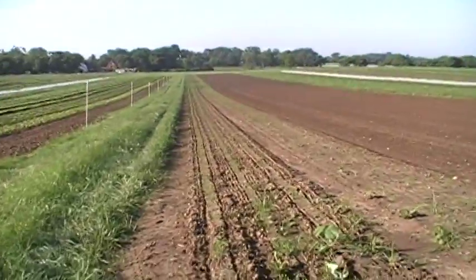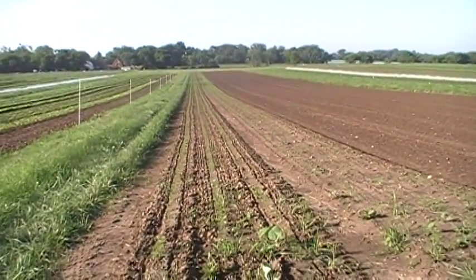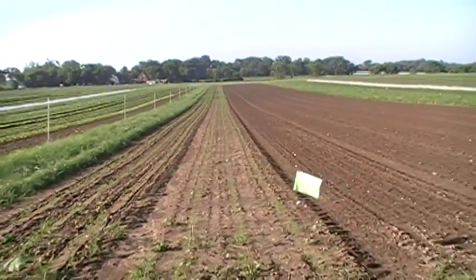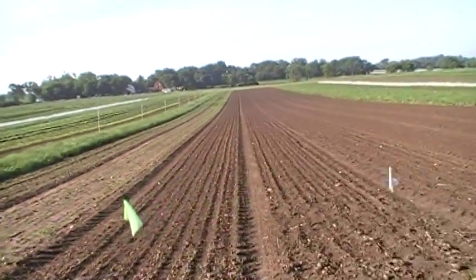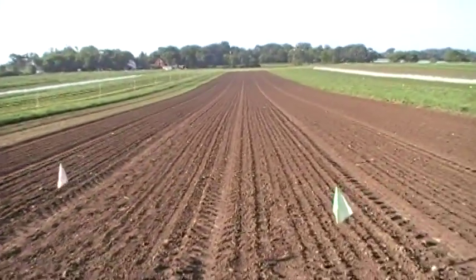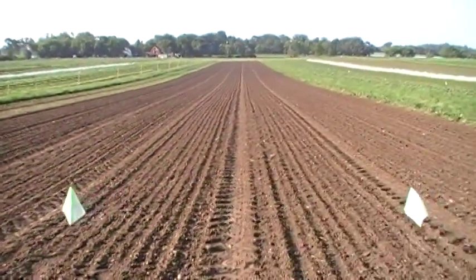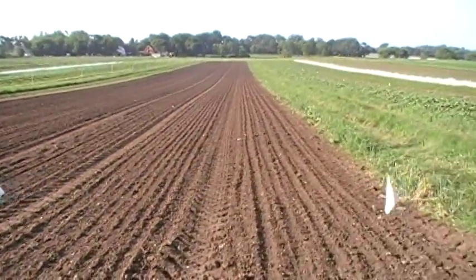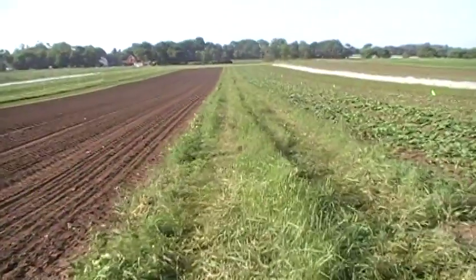going past a field of carrots. This is our second seeding of carrots, 2 beds. This is our third seeding of carrots. It'll be coming up soon. It's had a couple of nice rains on it. Should be a really good crop of carrots for fall harvest.